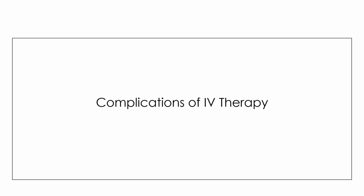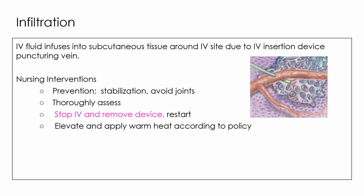Complications of IV therapy. An infiltration is the most commonly seen IV complication. It's when IV fluid infuses into subcutaneous tissue around the IV site due to the IV insertion device puncturing a vein. It can take days for the swelling to go away depending on the size of the infiltrate. Some facilities even use infiltration scales for these assessments.